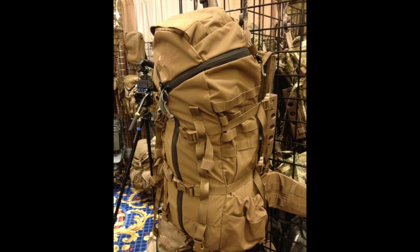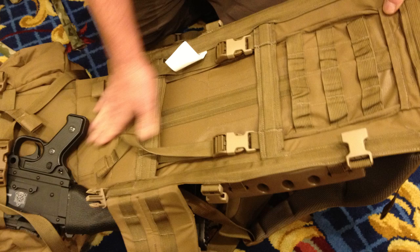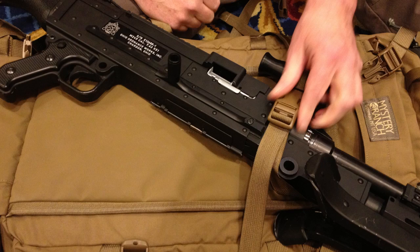It's made of 500 denier Cordura, so it's pretty good material, although it's not going overboard into the 1,000 denier and really adding weight to it. The 500 denier should be strong enough for most of the stuff you're going to put the system through. The price point on the pack, depending upon what options you select, is anywhere from $635 to $759.